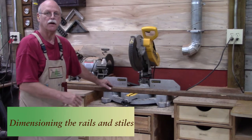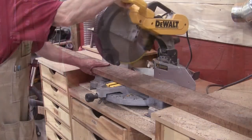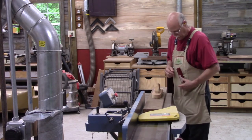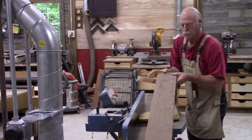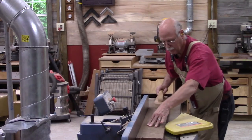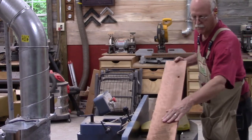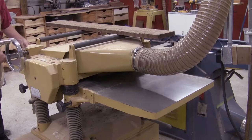Cross cut the boards here at the miter station. First thing I need to do is face joint the cherry, and the jointer is the best tool for that. So now I'm ready to run these through the planer and plane them to the right thickness.